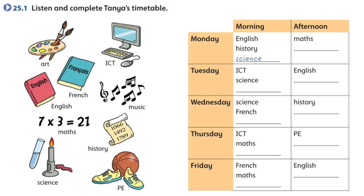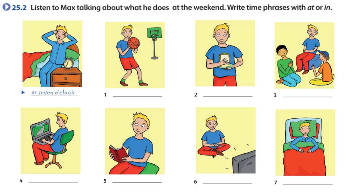25.2. Listen to Max talking about what he does at the weekend. Write time phrases with at or in. On Saturdays, I normally get up at 7 o'clock. In the morning, I go to the sports centre and play basketball. Then I go home and have lunch at 1 o'clock. In the afternoon, I often meet friends and play computer games. That's fun. In the evening, after dinner, I usually read a book and watch TV. Then I go to bed at about 9 o'clock.